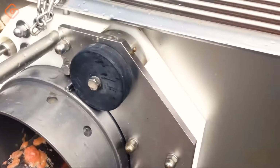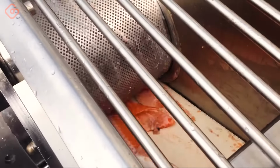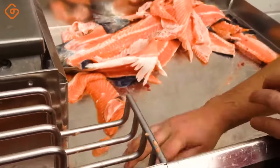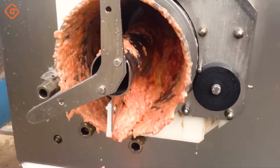Close your eyes and imagine you are standing in the middle of a rural market in the early morning. The salty scent of the sea blends with the resounding calls of fish sellers. The fish is put into the mill. The sharp blade rotates, creating a bustling sound.